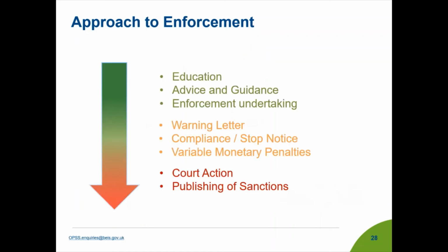If we do spot a non-compliance, we do have a set of measures that we can take. So we would start with education and advice and guidance, and the approach we have previously taken for enforcing this regulation has been only through education and advice and guidance. We are now more likely to issue either a warning letter, a compliance notice, or stop notice if we see a non-compliance. We're also legally obliged to publish the sanctions that we issue. Sometimes this is more of an incentive to comply than the notices themselves.